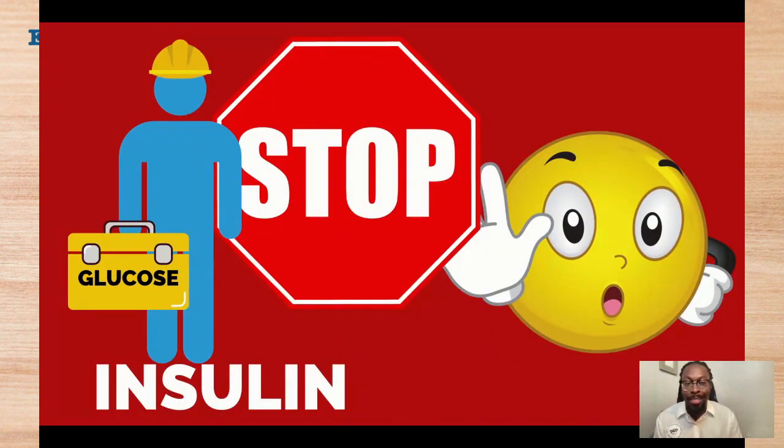So now the cells are like, stop, insulin. We've got enough energy. We've got enough fat inside these cells to use for energy. So now you can take your glucose and go. And as this continues to happen, eventually you prick your finger and your blood sugar is 400. And you think this happened overnight, but no, this process you've been eating your way towards, and no judgment to anyone, because we all are living the same lifestyle here in America, and in a lot of places in the world, where eventually now you're a diabetic.